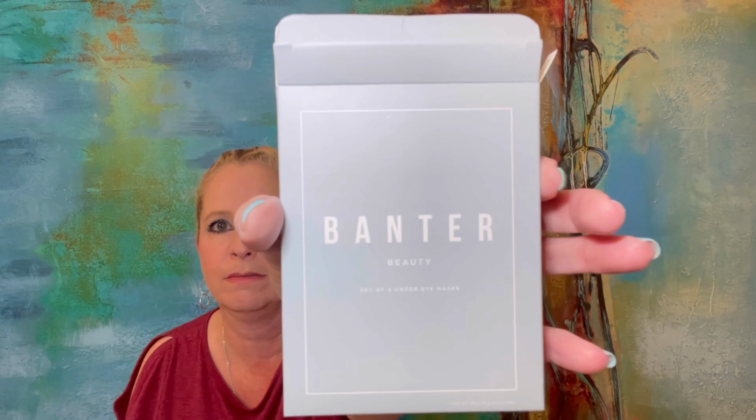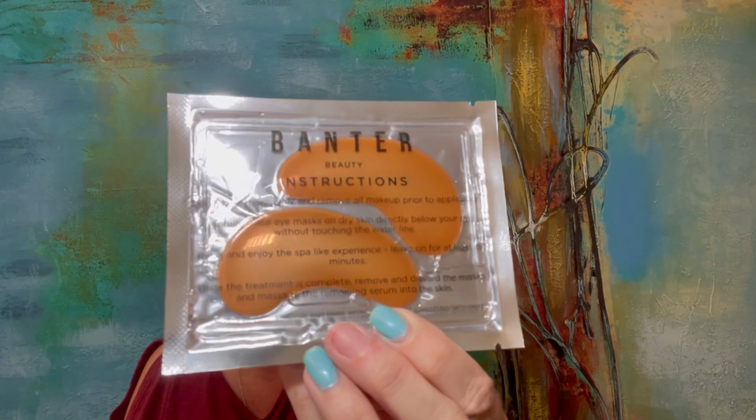A set of 5 under eye treatments. This is awesome. I've been getting a lot of these under eye treatments lately and I'm loving it. So I should show you. Yeah, I'm loving these. I'm using it for my sit down Sunday, just kind of throw it on and do some product reviews. And here's what they look like. And there's actually 5 of them, so that's exciting.